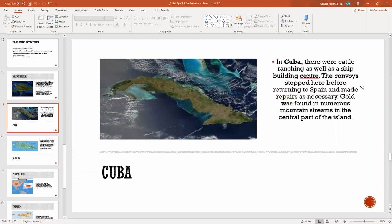In Cuba, there was cattle ranching as well as a ship.